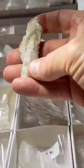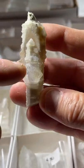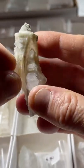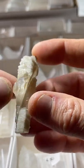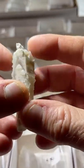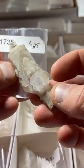Oh, this one's super weird. This one's like a scepter that's growing with the alligator quartz. You can see it. It's scepter and then reverse scepter and then back to scepter. It's a super weird, crazy thing. Wow, that's crazy. It is a weird one. Super strange. It's a super freak. That one is $17 also.